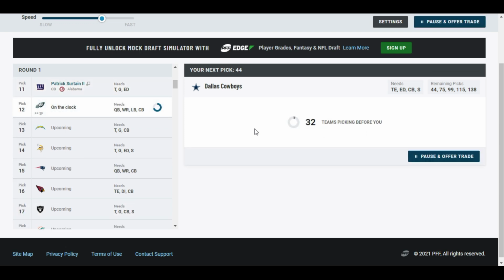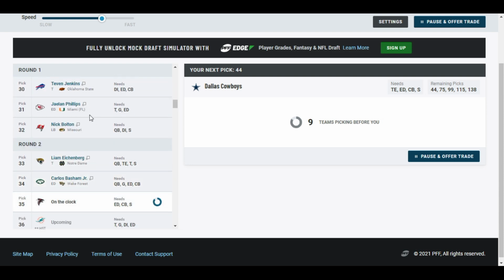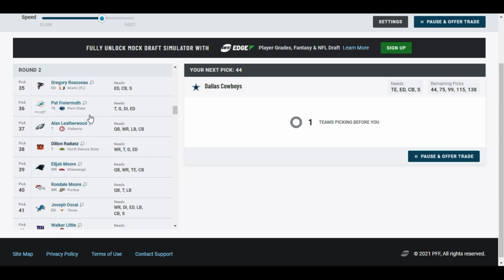And there we go. Kyle Pitts is drafted. And let's see how this draft goes in the remaining rounds. See, J.C. Horn actually fell quite a bit of ways. Kadarius Toney going to the Saints. Jalen Phillips to the Chiefs. Ooh, that could make their defense a little bit more scary.